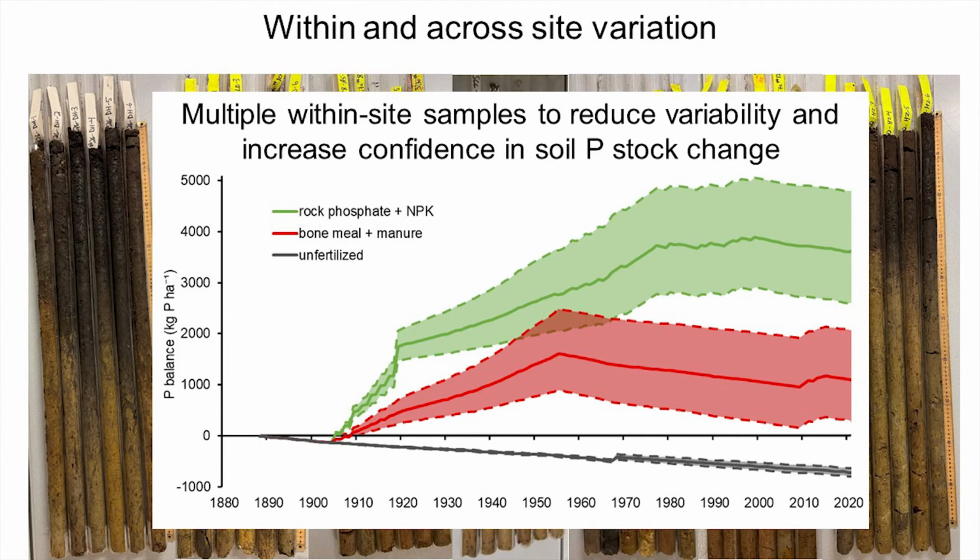Here's a flavor of what the sampling looks like. We go down to 3-foot depth with intact cores, and we measure total phosphorus every 6 inches all the way down to 3 feet. And we do a lot of cores per site. We're doing 8 cores per site. Even though the original samplers took one sample, one pedon, one profile per location, we want to quantify the variability to decrease the uncertainty. So we want to minimize the guessing in the change in phosphorus buildup over time.